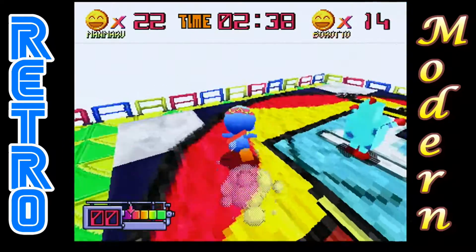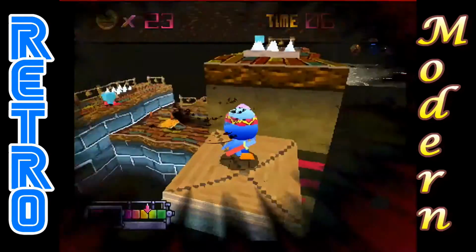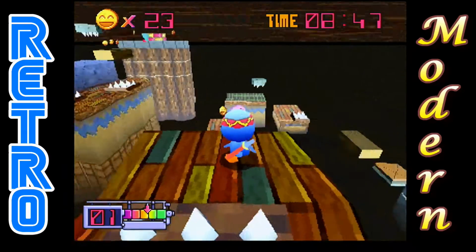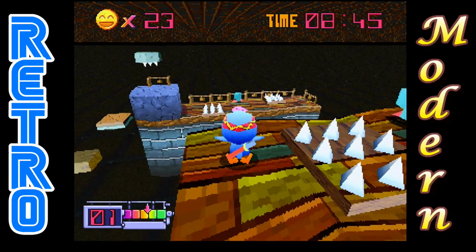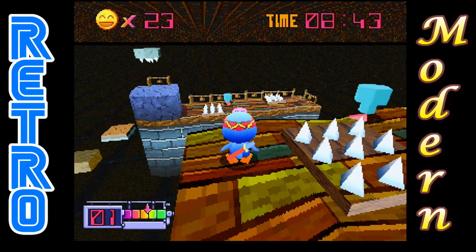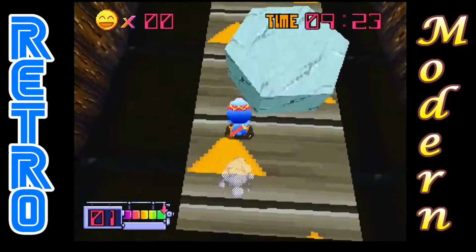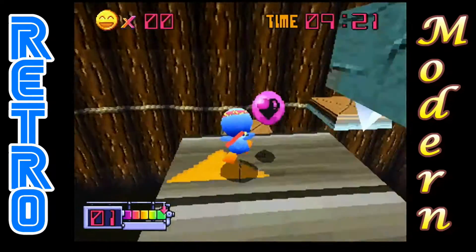Another thing I haven't mentioned, in the bottom left hand corner you have got your life meter, so you can get knocked a couple of times before you die. The only problem with this is a lot of the time when you get knocked you get flung backwards and you usually get flung off the level. Refill your health by getting power ups with a heart on, and there's one right there.